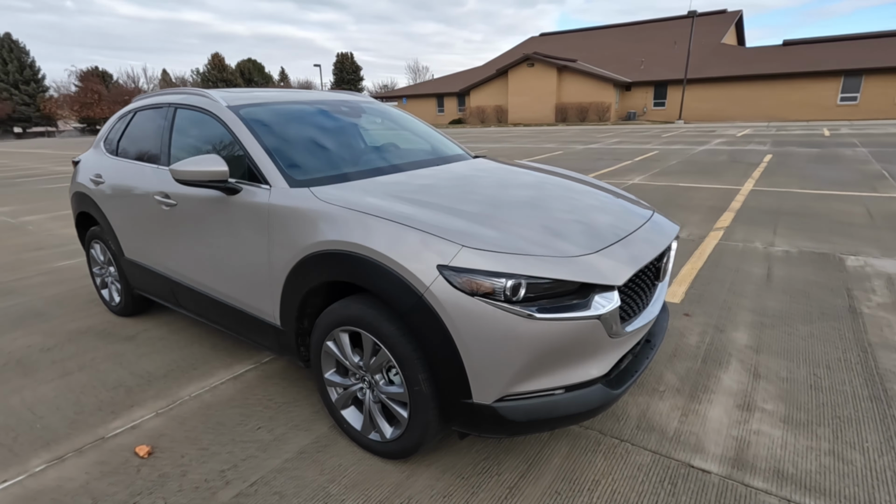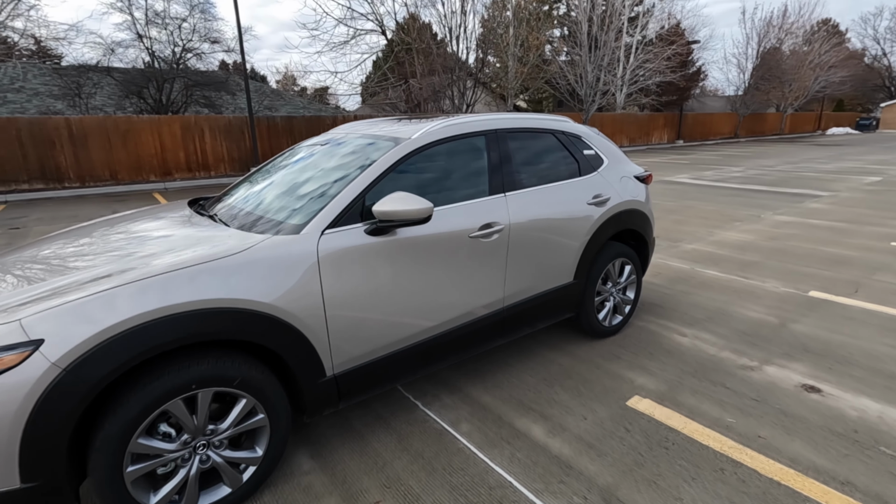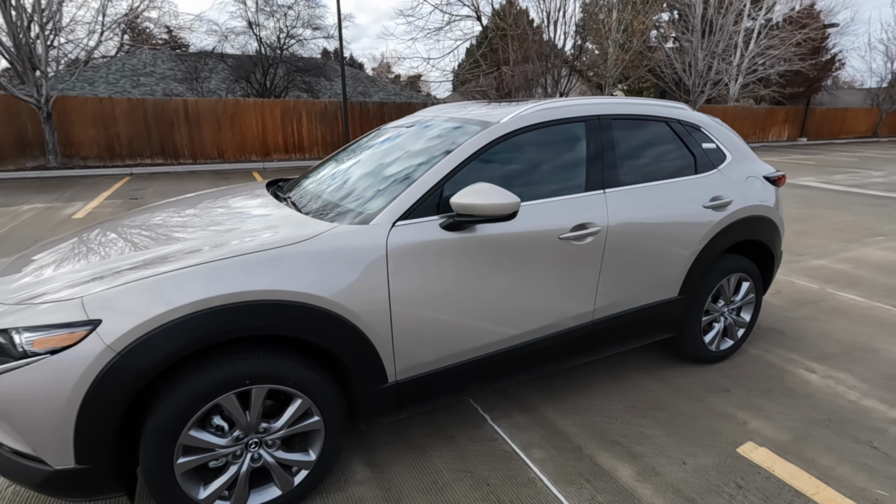It's a top safety pick, plus it has heads-up display, lane departure warnings, lane keep assist, adaptive cruise, a lot of really good stuff. And they're just pretty cool in general. Let's get to the wheels and then go inside and out of the wind.